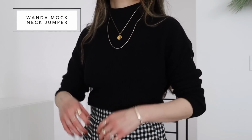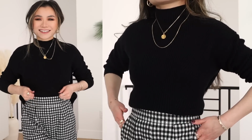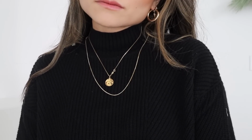Number four is the Wanda mock neck jumper. This is a classic, clean, everyday throw-on black sweater for the winter season. It's a merino wool blend, but it is not itchy. It's nice and soft on the skin. It features a more subtle mock neck, so it's not a full-blown turtleneck. Nice relaxed shape with drop shoulders and really cool asymmetrical diagonal ribbing.